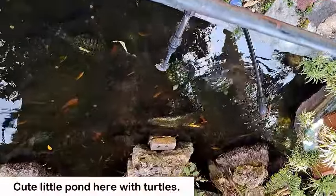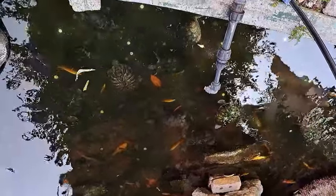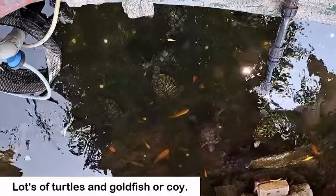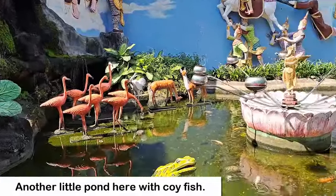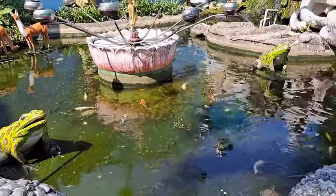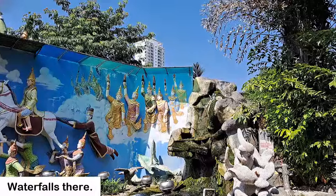Singapore actually became a state in Malaya in 1963. Cute little pond here with turtles. Looks like a lot of turtles and some goldfish. Are they goldfish or koi? Another little pond here, the koi fish. Oh, the waterfall's there.